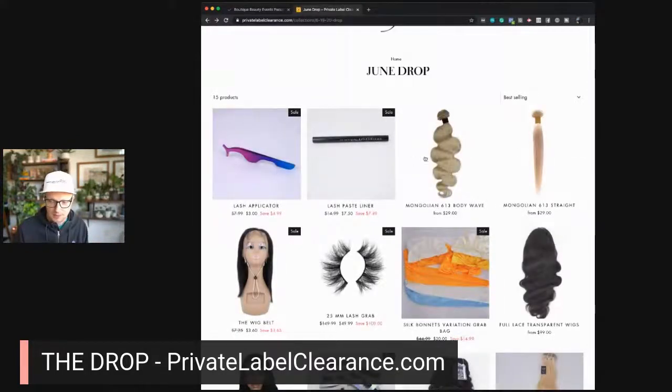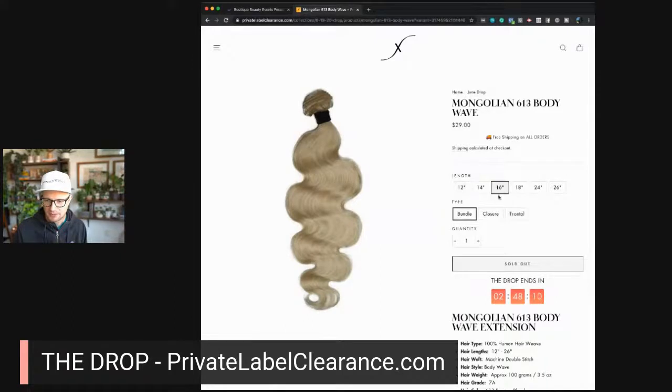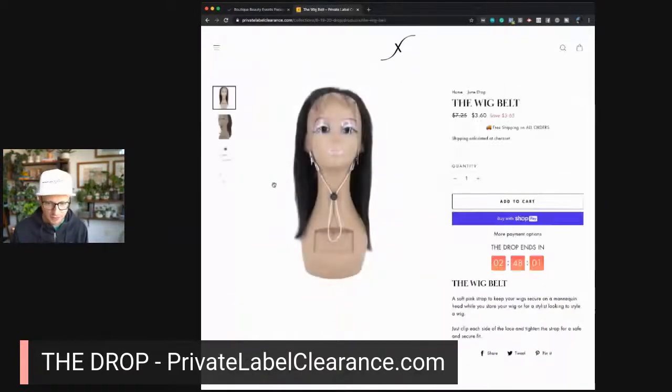We still have some of the blonde body wave and blonde straight. That was a pretty big seller. I don't know how much we have left of those. The longer lengths are sold out, but for the closures, we still have a lot of bundles left, a good amount. Six items, sold out, two items. Well, look, you better go get some. That's selling out. The wig belts are half off. Can't beat this wig belt deal.